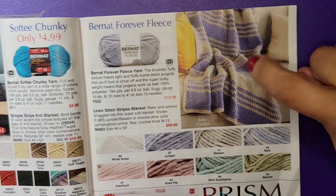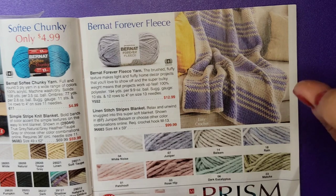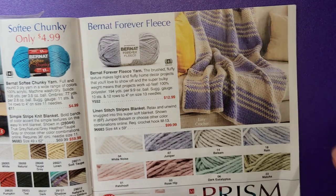Here is another. It says easy crochet. So that means it's easy.